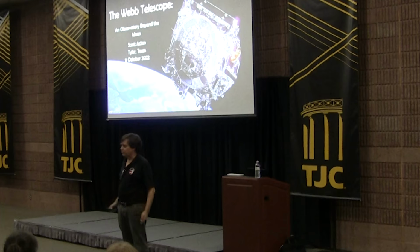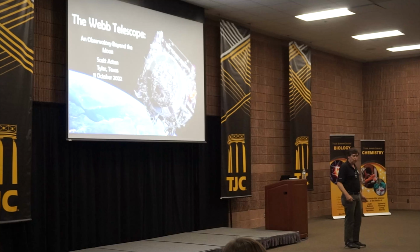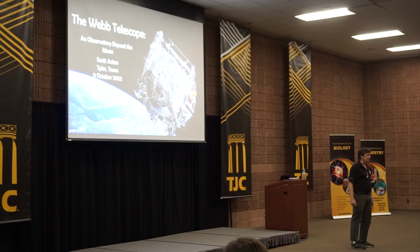Essentially my job and the team of people I worked with was to put it together, albeit via remote control and through computer algorithms. We take this telescope as it was just randomly deployed and unfolded in space, and then move all the mirrors so that it creates a perfect image across the entire science field, so that all the instruments can get a perfect image.